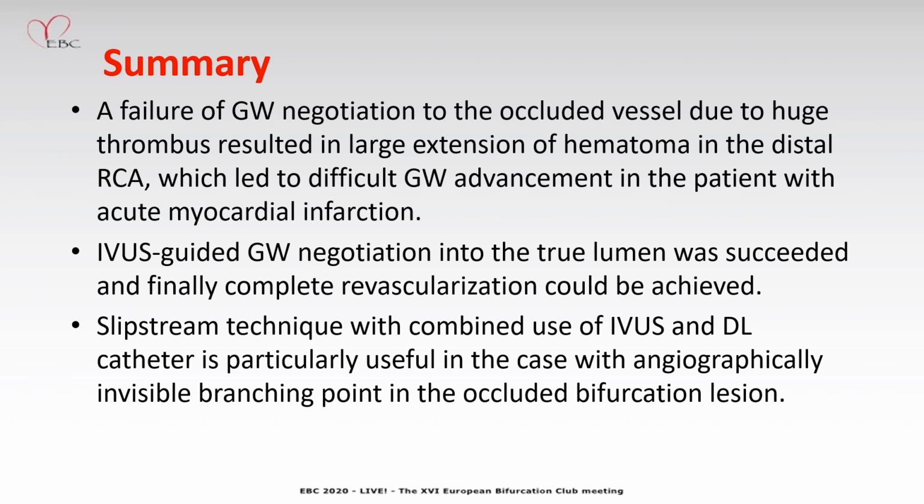In summary, a failure of guidewire negotiation to the occluded vessel due to huge thrombus resulted in the large extension of hematoma in the distal RCA, which led to difficult guidewire advancement in the patient with acute myocardial infarction. IVUS-guided guidewire negotiation into the true lumen succeeded, and finally complete revascularization could be achieved. The slipstream technique with combined use of IVUS and double lumen catheter is particularly useful in cases with an angiographically invisible branching point in the occluded bifurcation region.